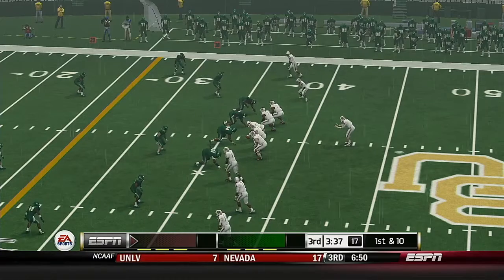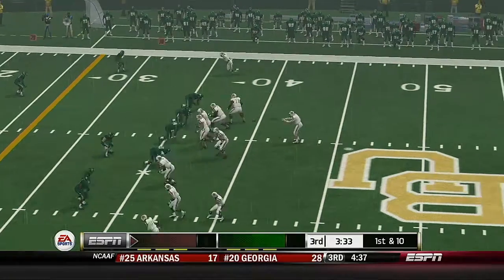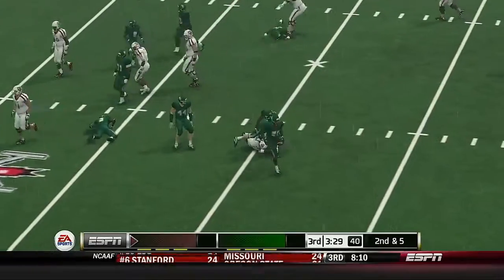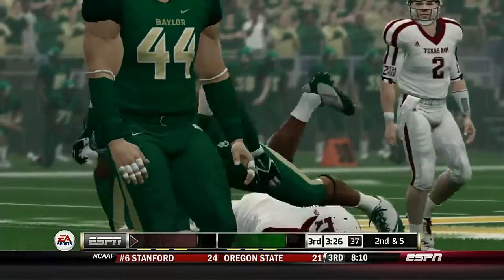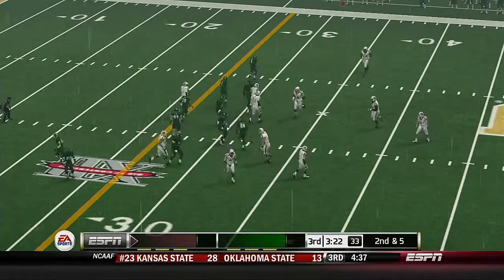From the 37-yard line, first down. Sets up a screen. Tailback's got it. And down he goes, right around the 32-yard line. Brings him second and five.